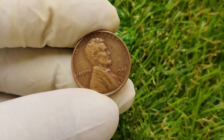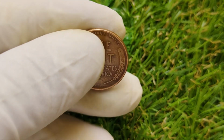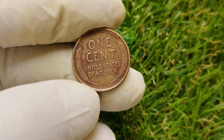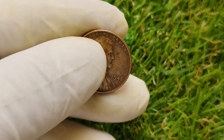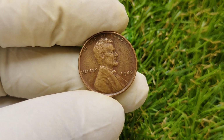Color matters too. Copper coins change color over time. When a penny is first struck, it has a bright red shine. Over time, it can turn brown or red-brown. Collectors prefer full red coins and will pay a premium for them. A full red 1945 penny in mint state 67 can be worth hundreds of dollars.